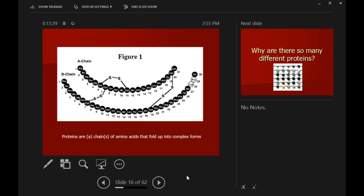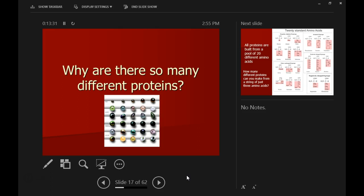That the parts of a cell are made of proteins. So the question that we're interested in is, why all this diversity? What makes them so diverse compared to something like a carbohydrate or a lipid?